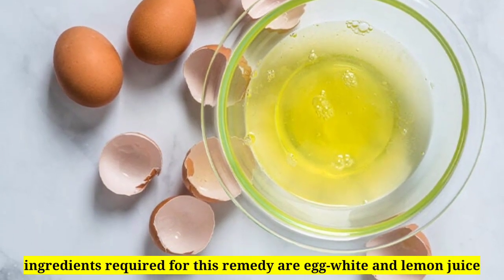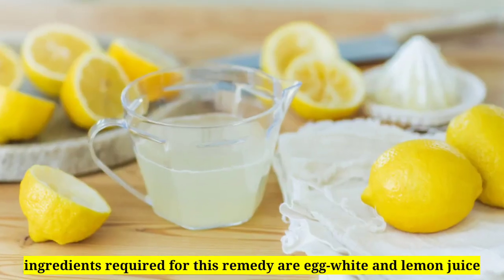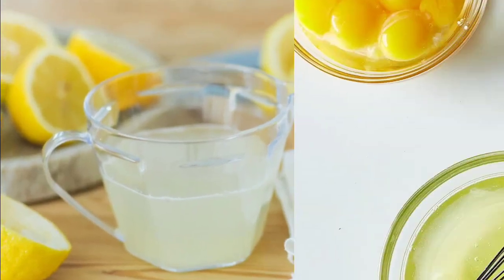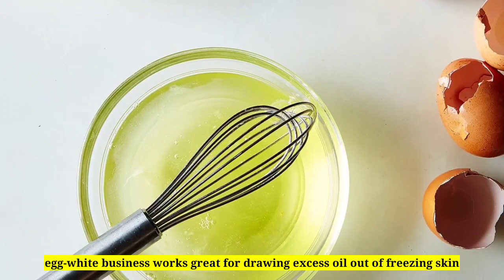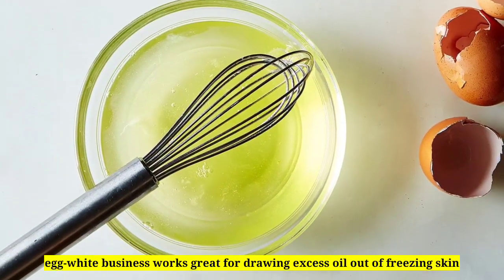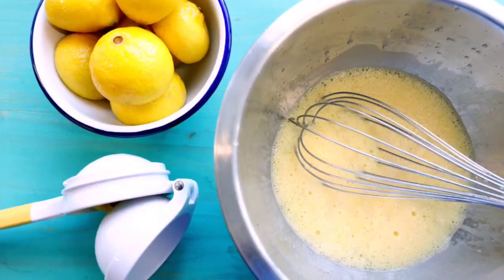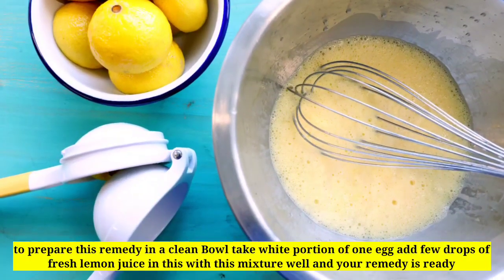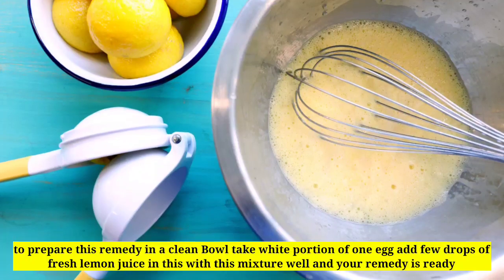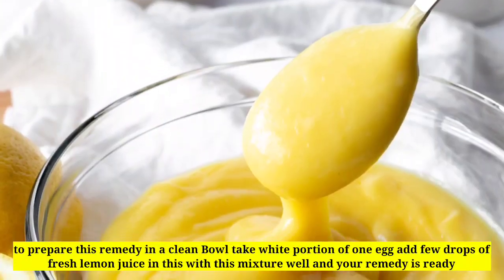Ingredients required for this remedy are egg white and lemon juice. Egg white works great for drawing excess oil out of oily skin. To prepare this remedy, in a clean bowl, take white portion of 1 egg, add few drops of fresh lemon juice in this, mix this mixture well, and your remedy is ready.